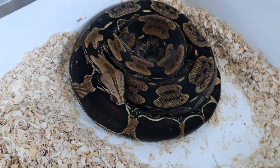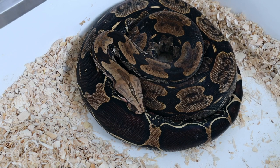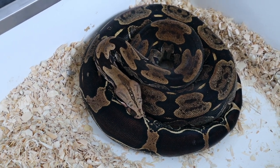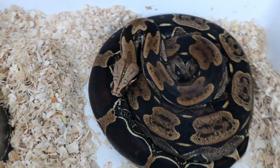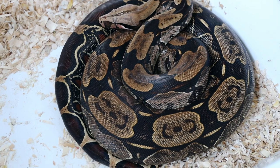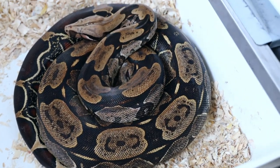Here's our Rio Bravo Poke Grande Suriname girl. She's the mom to the litter from 2019, and she's getting really thick. She's kind of hiding it a little bit right now. You can see how full of babies she is all the way around here.